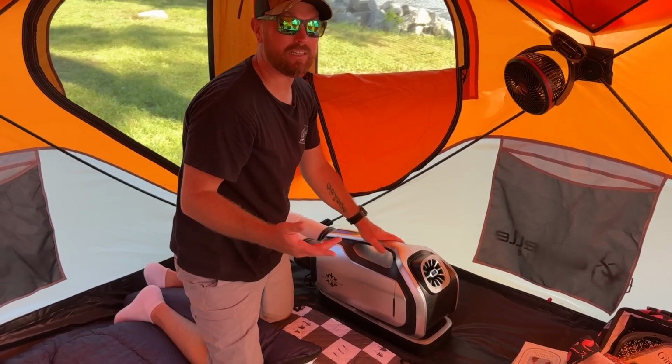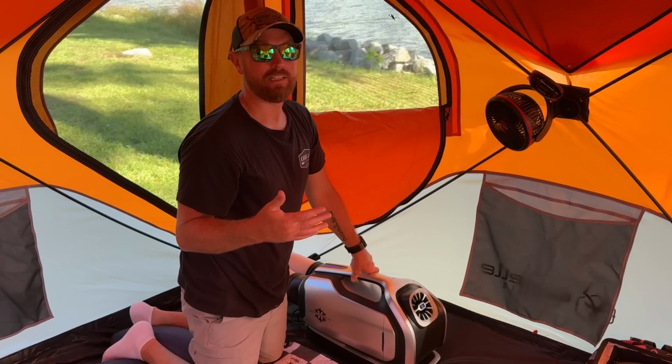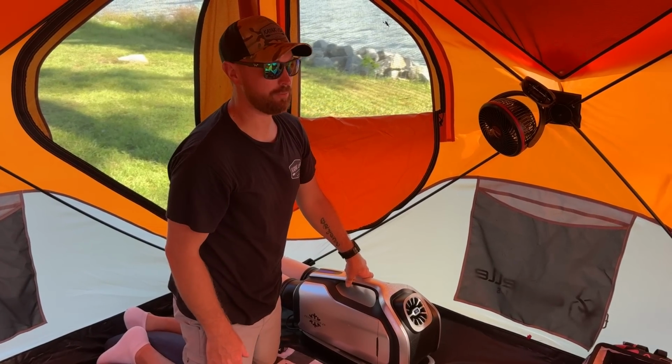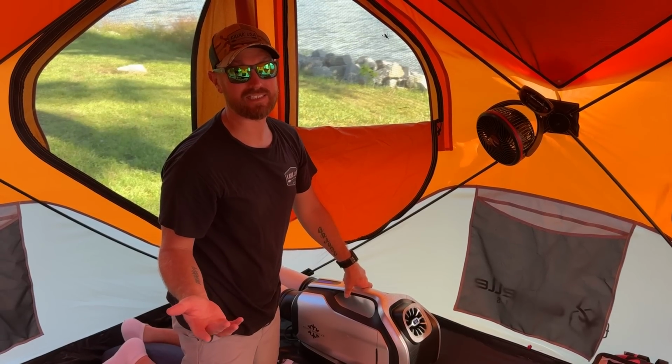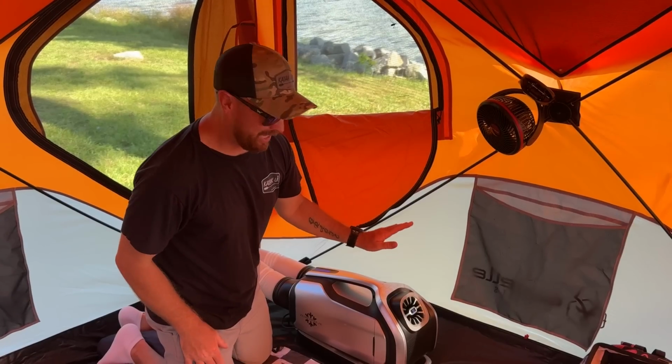We've been able to get the tent down, when it's 90 degrees outside, to the mid 60s, which is great for sleeping. We usually sleep at home at what, like 66? 64. We sleep pretty cold at home all year round, but this thing is awesome.